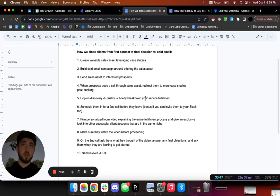Unless we're talking directly to the founder, but a lot of the time we're not talking to the founder. We're talking to other high level decision makers that don't own the company, of course. So yeah, they need to go back to their team and see if it makes sense, financials are good, etc., and then hop on the second call. But this is the nail in the coffin. What I'm about to cover right now.